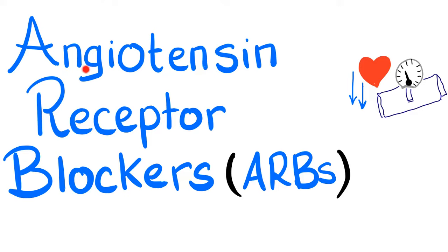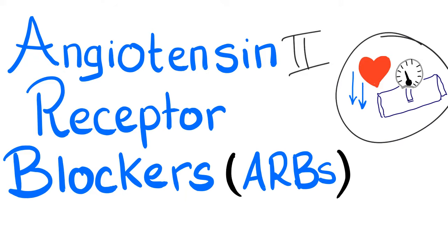In the previous video, I talked about ACE inhibitors, the angiotensin converting enzyme inhibitors. Today, we'll talk about angiotensin II receptor blockers, also known as ARBs. They are a famous antihypertensive medication that are good because they don't cause dry cough and they don't cause angioedema. With that being said, now let's get started.